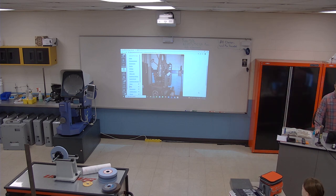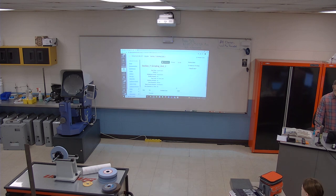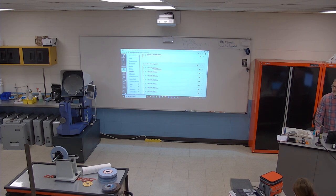So it's movable in X and Y. They've got this cover on it, and that's to keep the grinding abrasive from destroying the lead screws and stuff on it. Okay, that's one. There's a quiz on that. I'm going to move on to the other one. I put all this in there, and you're welcome to look at all these. Can't go to sleep tonight. You can look at grinding pictures.